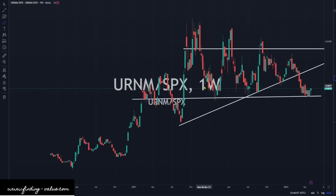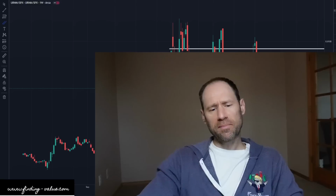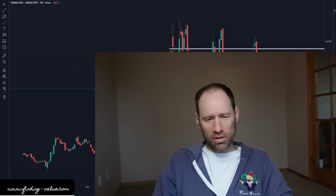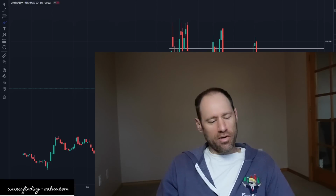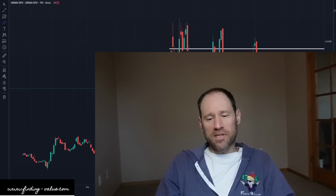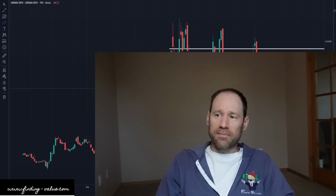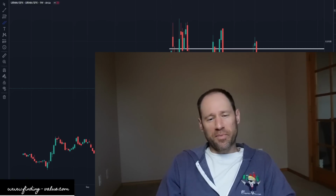And then URNM versus SPX. We're at this kind of support line here, and we've broken to the downside here. So again, we'll see what happens here. But URNM doesn't look favorable to SPX. It looks kind of more neutral-ish. So URNM definitely looks favorable to oil stocks, but there's other sectors that it doesn't look as favorable against. So which direction is it going to go? Well, we're going to find out over the next few months. It is heading out to the upside, so that's a positive thing. But we don't have the full alignment like we did in 2020. In 2020, it was cheap against everything.